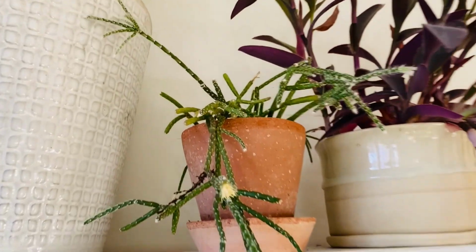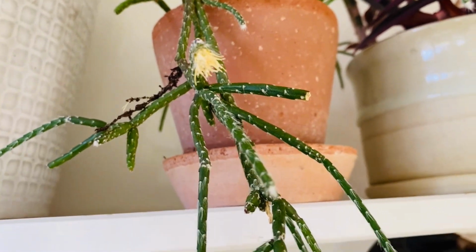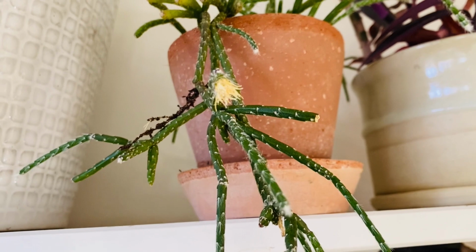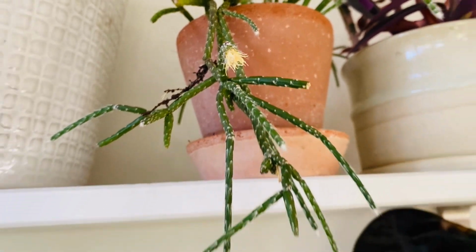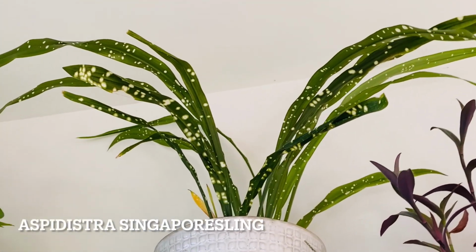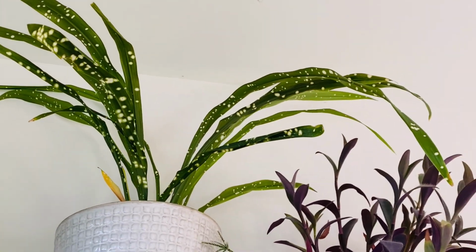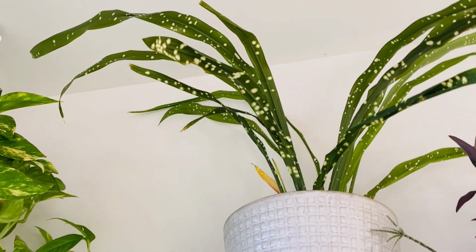Rhipsalis pilocarpa, which flowered for me. One flower, I was so happy. And yeah, it was cool. I hope it got pollinated, I don't know. But yeah, she's looking beautiful. Up here we have Aspidistra Singapore Sling, looking gorge. Mama giving us everything from below.